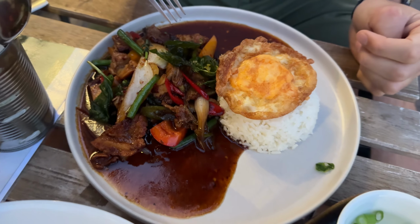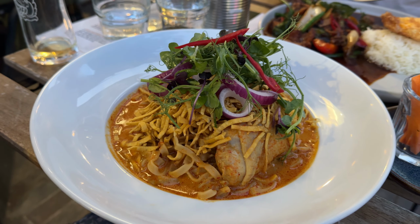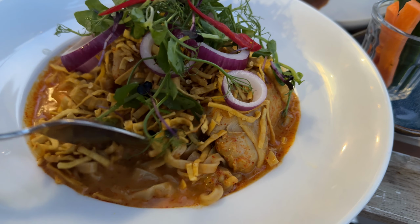Our mains came out and Henry got the Kiss Me pork belly, which was rich, salty, saucy, and very easy to eat. I, on the other hand, got khao soi, which has these crispy noodles on top, super lovely. That was it for the night.